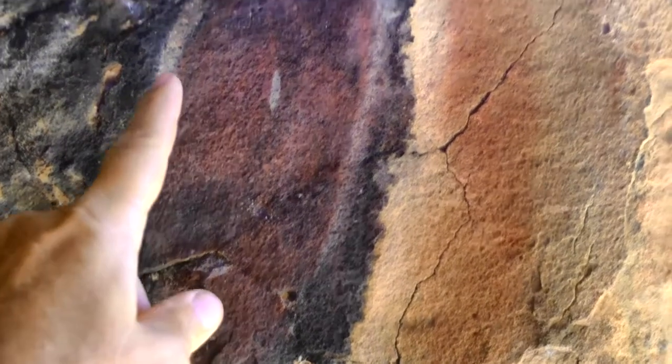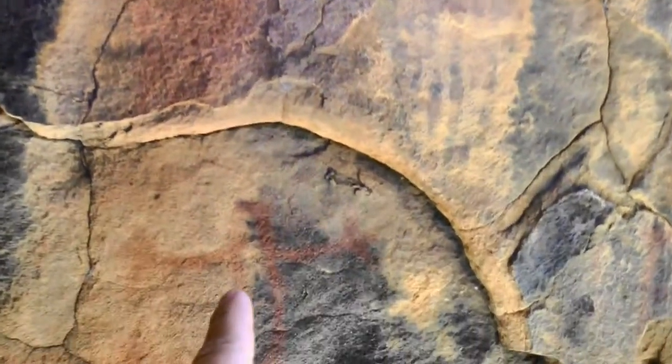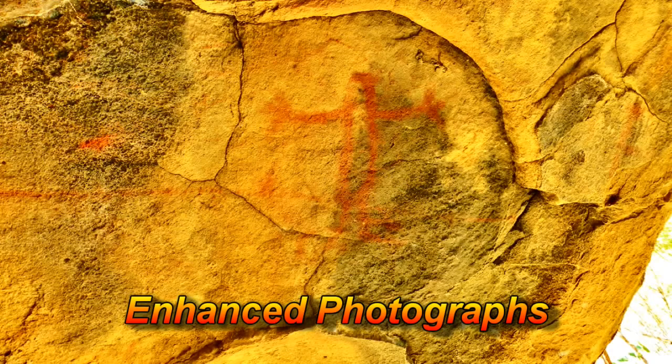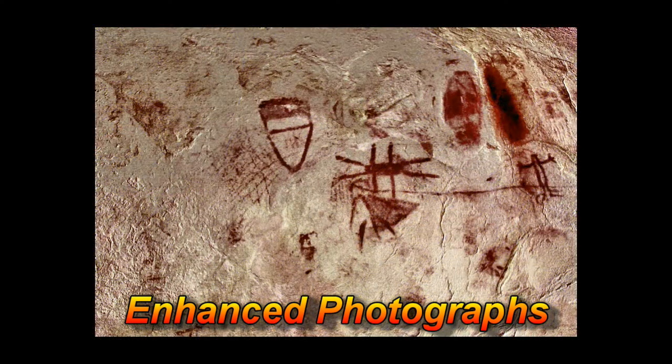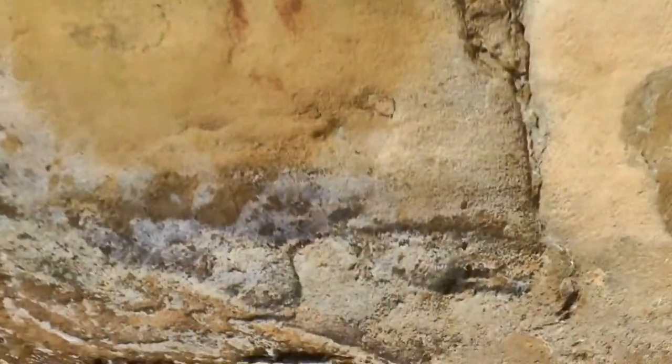For example, this one right here was an image washed away. Right next to it, there was another image that was washed away. But look at this right over here. This is beautiful. Again, I think this is the salamander image, which also figures prominently in Chumash mythology, so to speak. But look at this here right at the bottom, which I found very interesting.